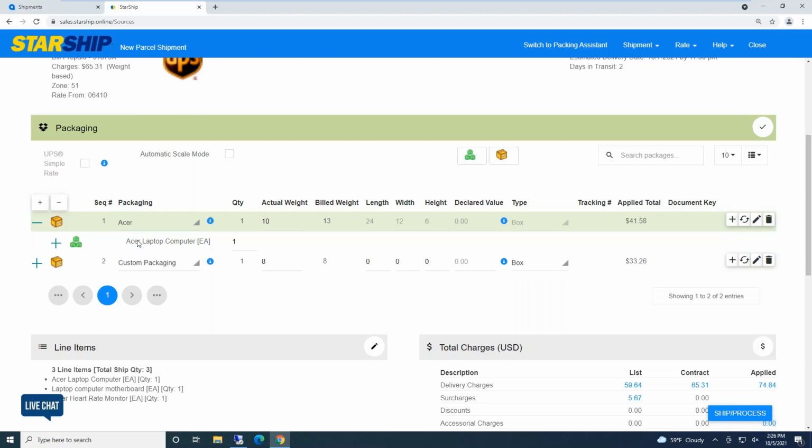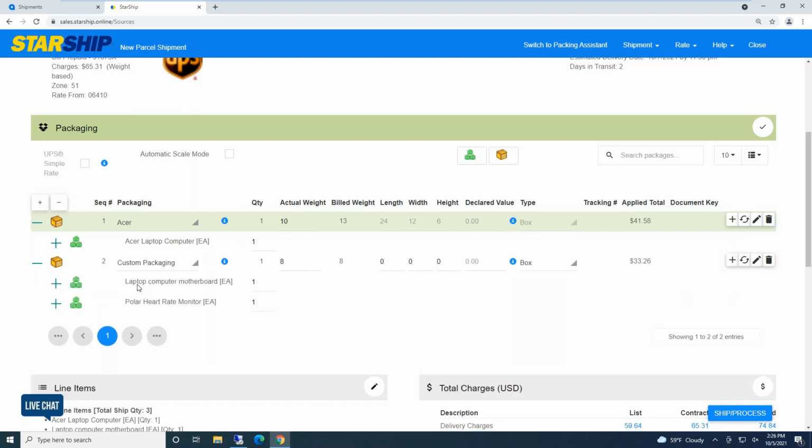That is because Starship does fully support packaging scenarios. I say that, but it is only currently one item to one type of package or multiple versions of that package. Unfortunately, we can't do things like, oh, Starship, a motherboard and a laptop fit in that Acer package. Kind of designed it for case packs because you can also set quantity breaks if needed.